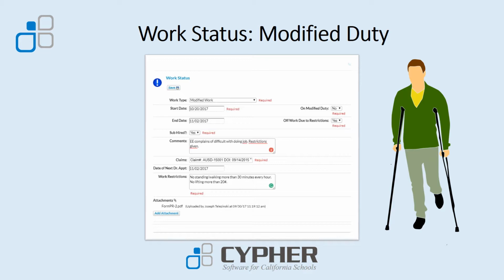Because they're off work, the system again wants to know in the appropriate cases whether a substitute was hired, yes or no, and then add your comments, associate it with the appropriate claims, indicate the date of the next doctor's appointment, add the work restrictions, and add any of the attachments that you need to add.